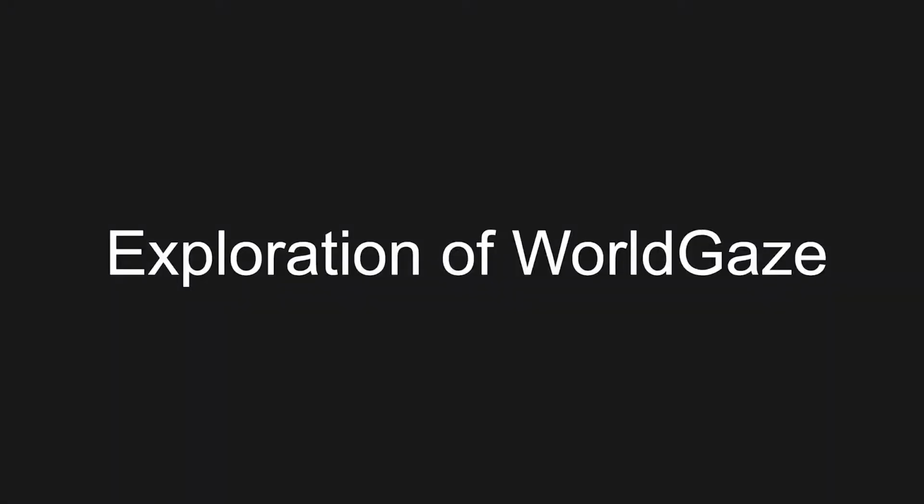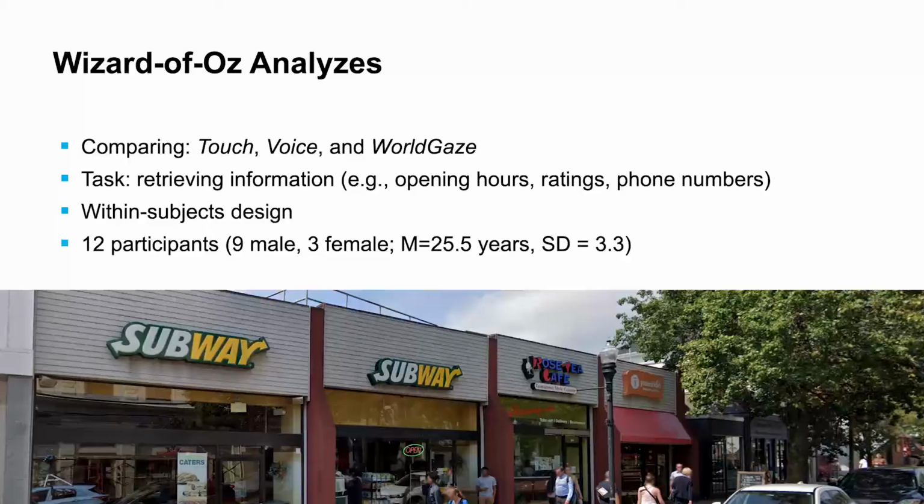But before we actually implemented WorldGaze, we wanted to know how such a system would feel to a user, how the user would react to such a system, and what we needed to consider when implementing WorldGaze. Therefore, we ran an exploration study in which we simulated WorldGaze, allowing us to understand how the user would react to the system. In detail, we wanted to know how voice assistants enhanced with WorldGaze would perform compared to alternatives to retrieve information.